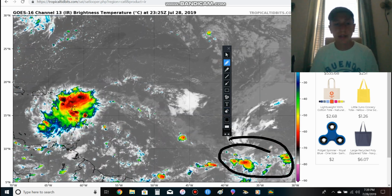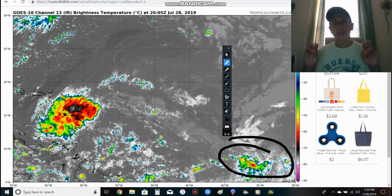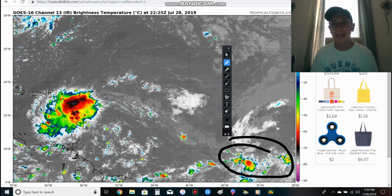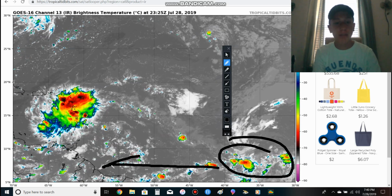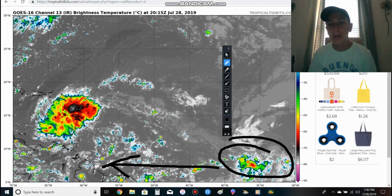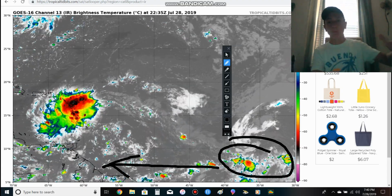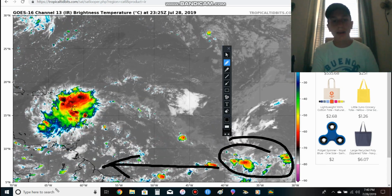This wave down here is south of 10N, too far south. Or probably just the convectively coupled Kelvin waves, as they like to call it, enhancing that tropical wave activity. But usually if a tropical wave forms south of 10 degrees north latitude, it just gets pulled westbound and goes directly into northern South America. That's usually what happens. That's probably going to be the case.